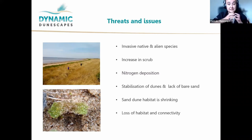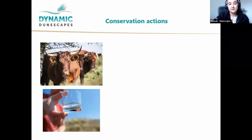And what that means is we're losing the connectivity between different parts of dune systems and dune habitats. This can mean that we don't get flow of plants, pollinators, and other invertebrates and vertebrates that might use these systems as their home. So we're going to go into this in much more detail as we go through.